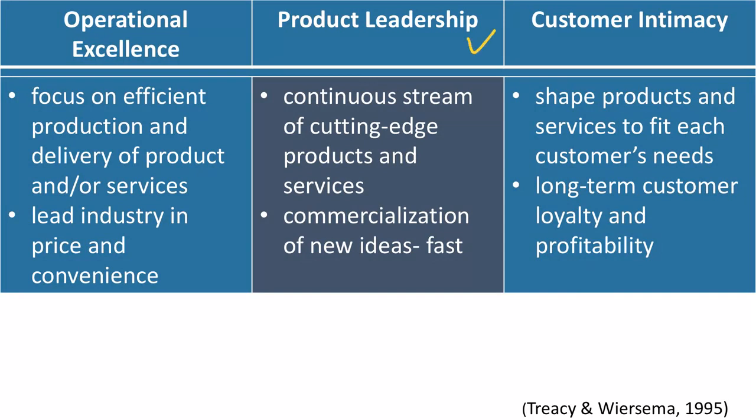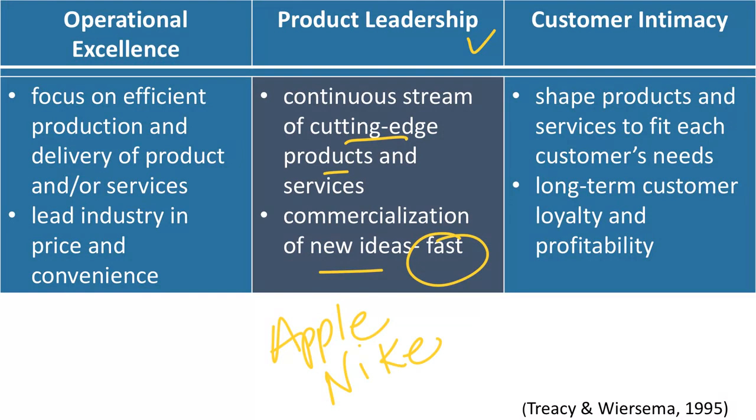Next, let's move on to product leadership. Product leadership is an organization that is thinking about innovation in their products and services that create a competitive advantage. So really cutting edge products and services, new ideas, getting them fast to market. And I would say that Apple would be a tremendous example of a company that is all about innovation and product leadership. Also, maybe Nike, thinking of their apparel, latest and greatest in terms of athletic wear.